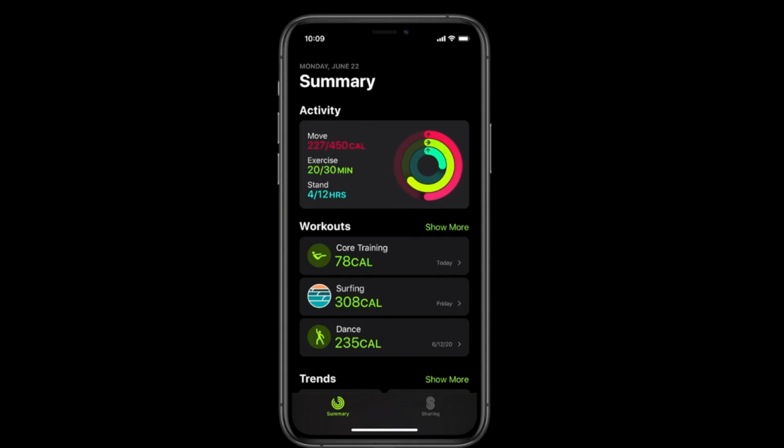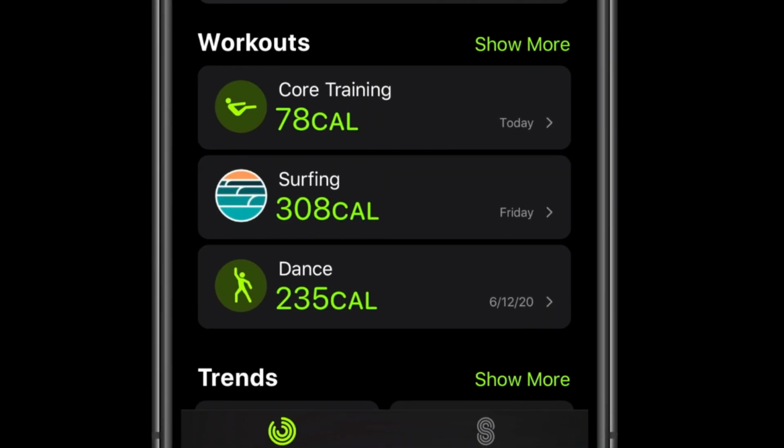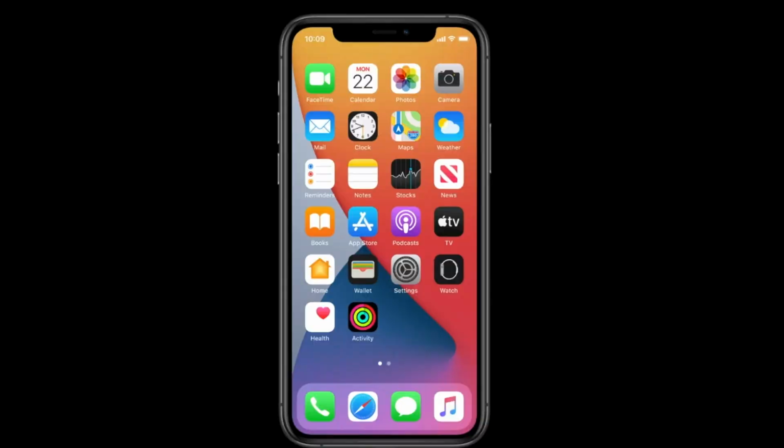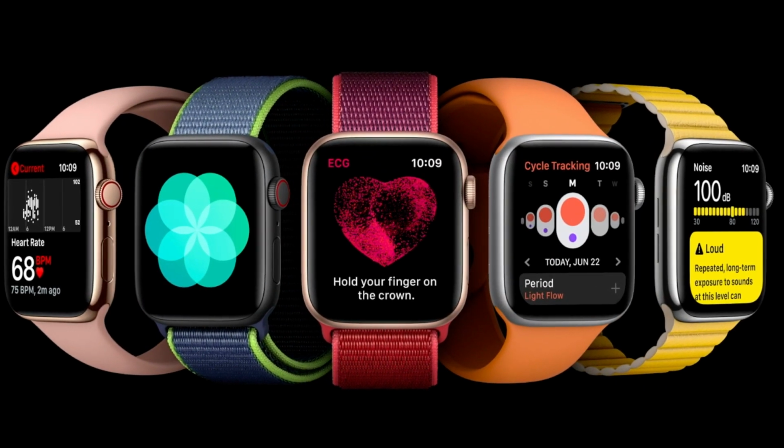The next thing they transitioned in here is that they've redesigned the workout and activity app on your iPhone as well. They've got a nicer design, more information surfaced, which is always a welcome change. Next up, we had sleep tracking, which is not surprising whatsoever. This comes on the heels of Apple's acquisition of a sleep tracking company. Super exciting. A lot of people are going to love this.